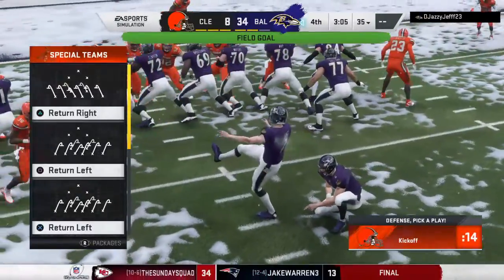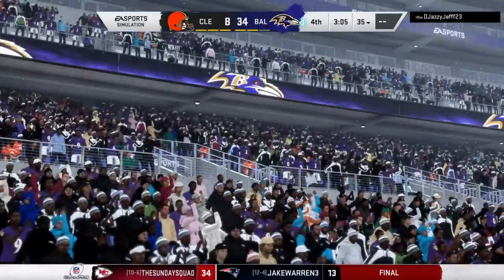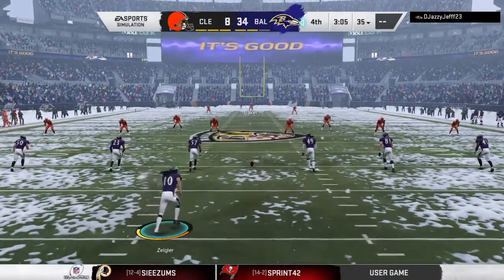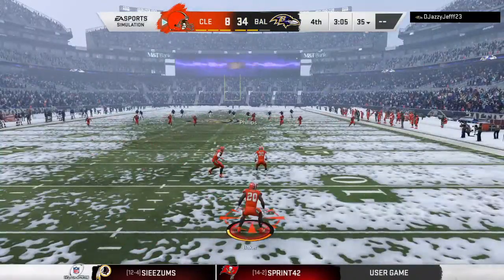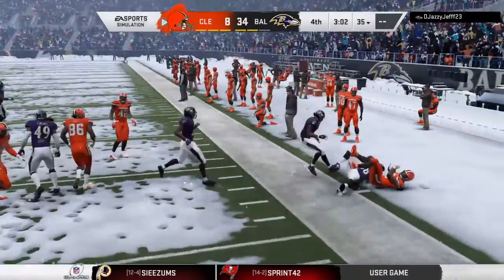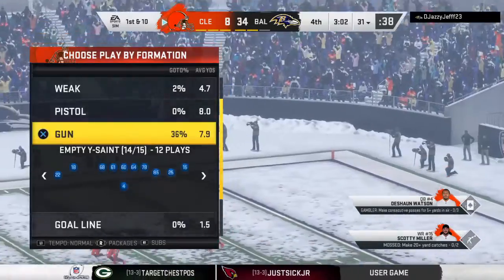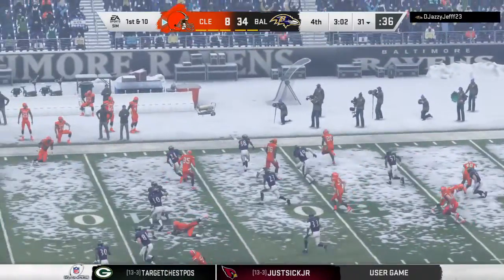So it's 3 more points, and that widens this thing out even further here in the 4th. And you know in this league, you can never have enough points, but this widens it out, as you said, and now it's all about ball control, isn't it? The kickoff unit is out on the field, and they will send this one away. This will be fielded at the 8. The Browns take over first and 10 at their own 31-yard line.